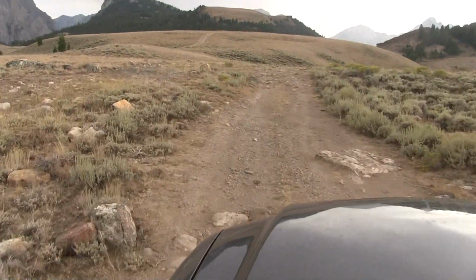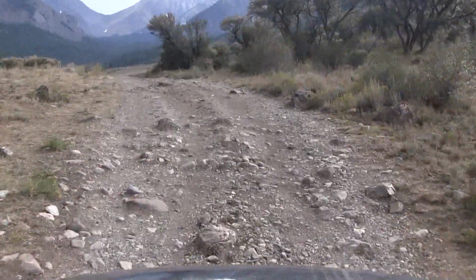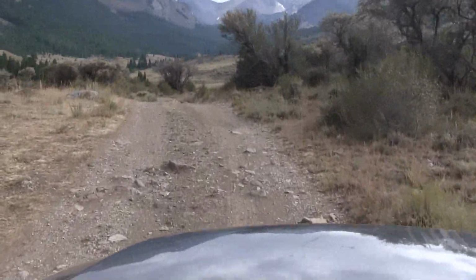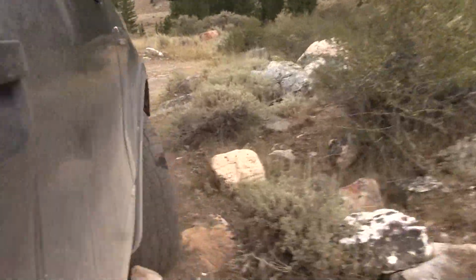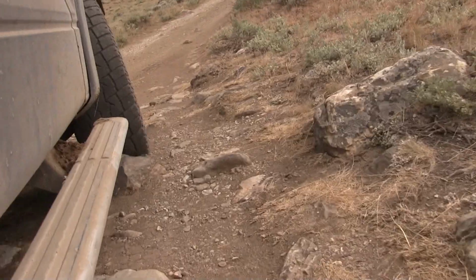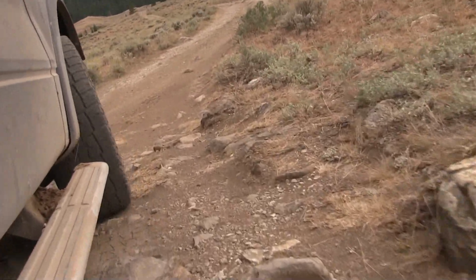What you need is clearance. There was only one steep hill that I put the truck into 4-wheel drive for, but really it's just the rocks that make the road so bad. There really isn't much in the way of ruts and such, just big boulders you have to slowly work over or around, and it just keeps going and going.